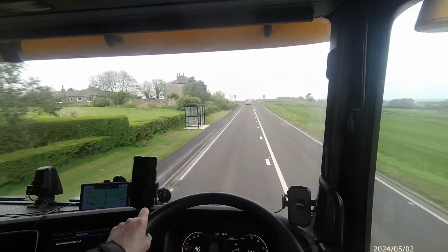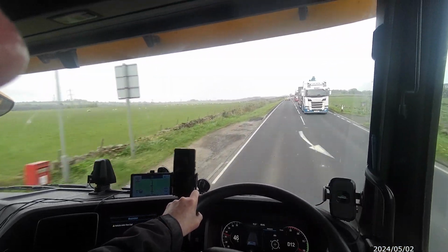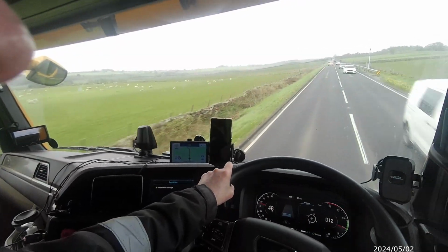But anyway, next up we've got Warwick Bridge Village, which could be fun if it's busy because it gets a bit tight crossing over the river. Right, we'll crack on.